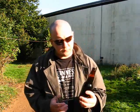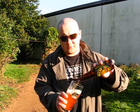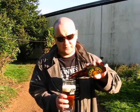Alright, so Propeller's Pumpkin Ale. Let's get into it. I do not know what spices are used in this one. I do not know if the recipe this year is any different than previous years. I'm just going to go into it with the assumption that it is not.